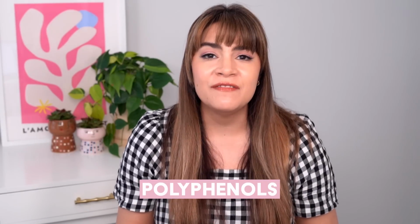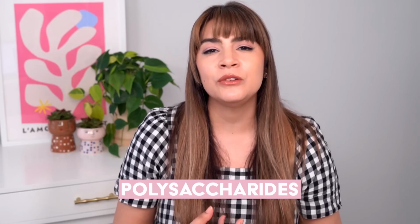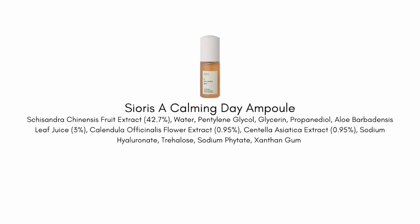It makes your skin look more even toned and more smooth, but it's also jam-packed full of things like polyphenols, phytosterols. It's got flavonoids in it as well as polysaccharides, and these really just help overall with the health of our skin. It also has antioxidant content, which really helps to protect the skin from environmental stressors. So overall, just a really skin healthy ingredient. There's a good amount in here, along with other ingredients like centella, aloe, sodium hyaluronic, and calendula to really enhance that calming ability of this serum.